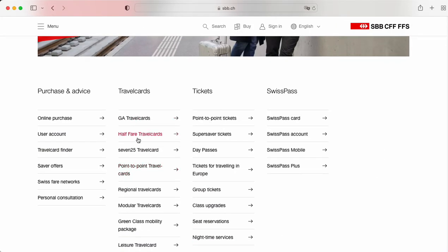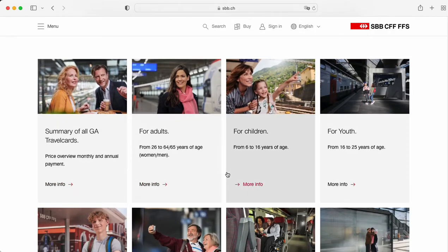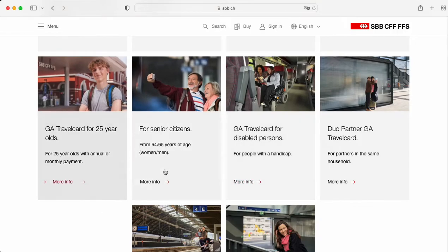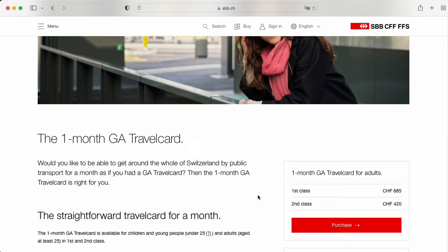And then another useful one is the GA. So this is also a year-long thing, but you can also get it in shorter segments as well. And this will allow you to go anywhere. So you can use this all the time and you don't need to pay for any tickets. So instead of having a half price, you get a full price, but it's much more expensive than the half fare card. So if you want to do it for 1 month, you can actually do a 1 month GA.